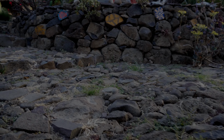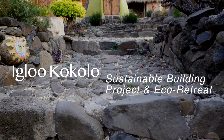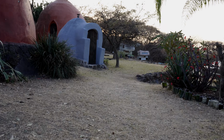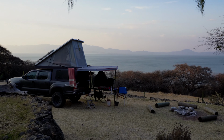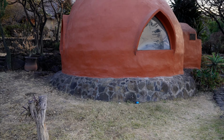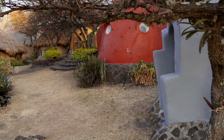After a less than relaxing night at Roca Azul, we were psyched to discover Igloo Kokolo on Overlander. The Montano family welcomes travelers to the property to enjoy the lake views, unique architecture, and to learn a little bit more about the sustainable living systems located there. When we arrived, we were blown away by the colossal amount of work that's been done here, and by what a relaxing space has been created for visitors to enjoy.